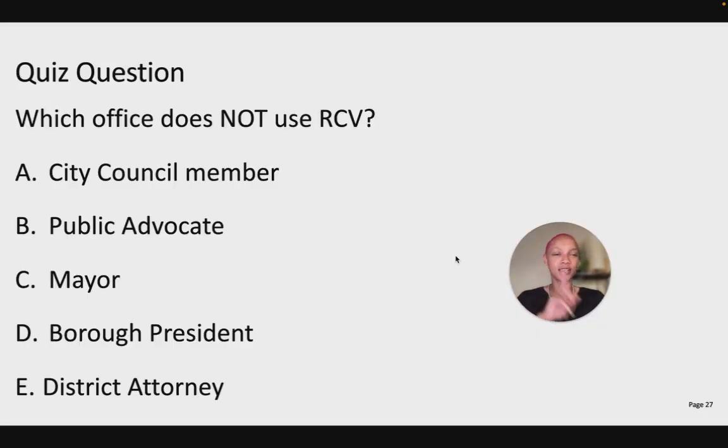Which office does not use ranked choice voting? Is it city council, public advocate, mayor, borough president, or district attorney? It's district attorney. Everything else will be using ranked choice voting in the primary.